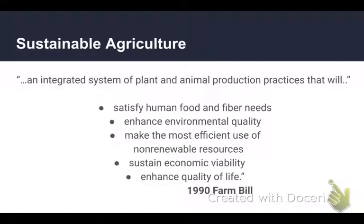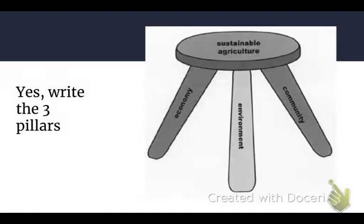So there are 3 pillars to sustainable agriculture. The 3 pillars are the economy, the environment, and the community. Just like a 3-legged stool cannot stand unless it has all 3 legs, sustainable agriculture cannot be considered sustainable agriculture if it does not have all 3 pillars.